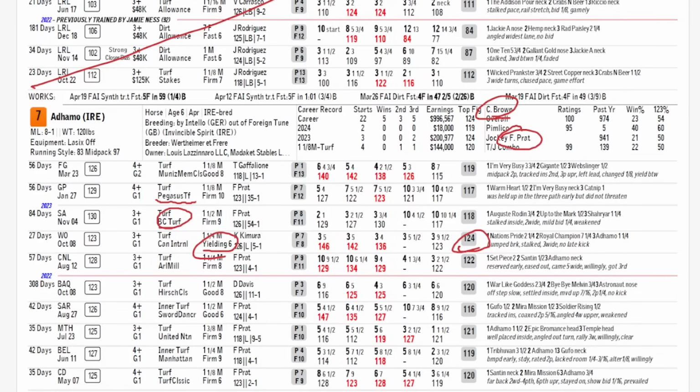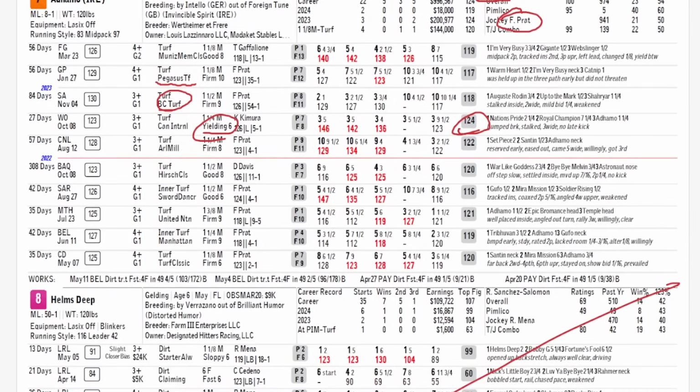If you look back at a race last October, he ran on a yielding turf course where he finished third, but he ran a 124, so that's still a good number. I expect the weather's going to be bad on Saturday, so the 7 Adamo is a horse I'm probably going to be using somehow. We'll check the track condition closer to post time.